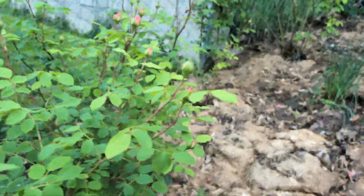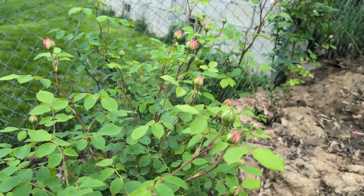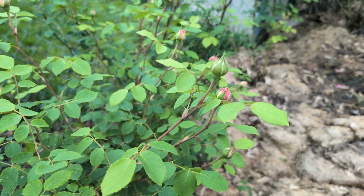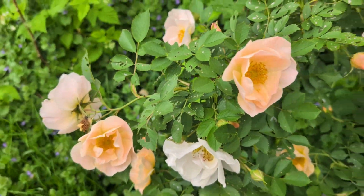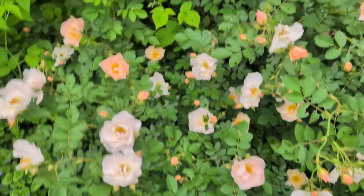Bathsheba. This is Bathsheba. It's a climber rose. It's huge. And it's starting to bloom. Above and Beyond. Pretty cool. It can be grown as a climber. I'm growing it as a shrub, so it can be done that way as well.